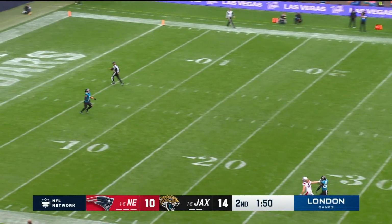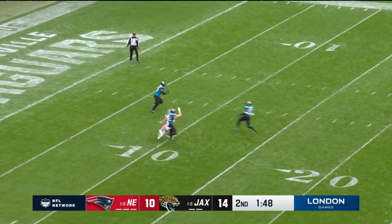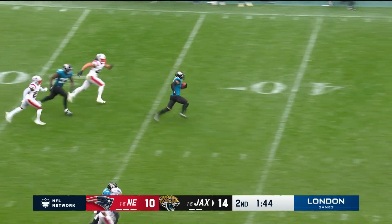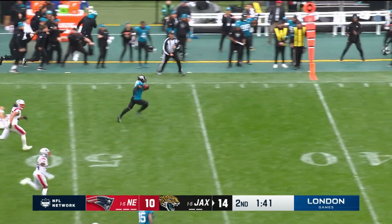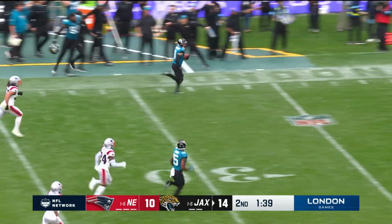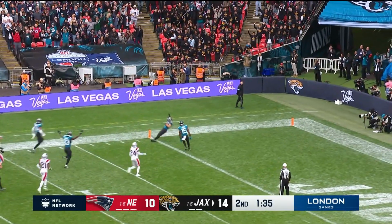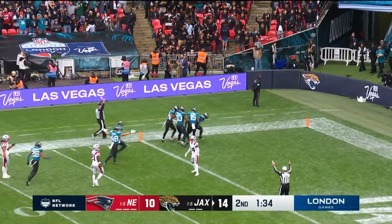Parker has to retreat all the way inside his 5, and he catches it. Makes a beeline past the 20. He's got some open space. Past the 40. Gets past the punter. Inside the 40. Parker Washington is going to go all the way for a touchdown as he does the Nestea plunge into the end zone.